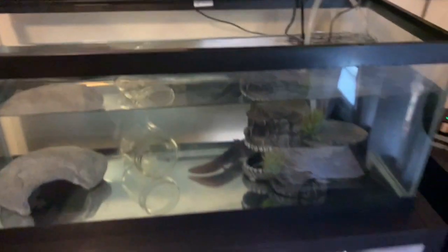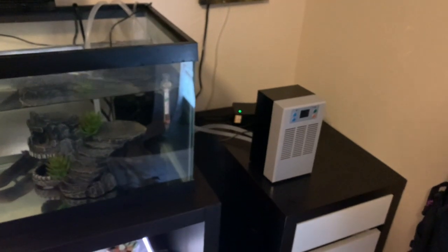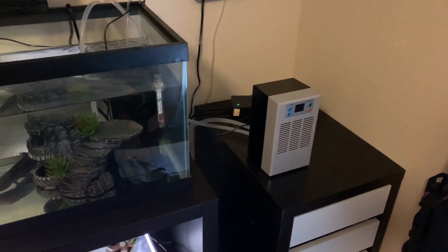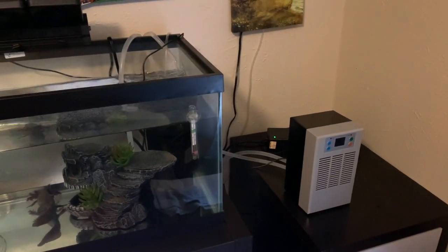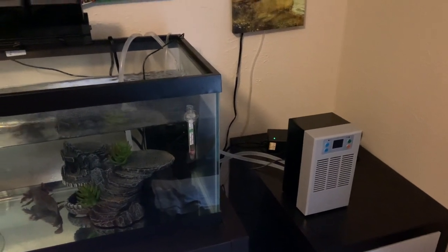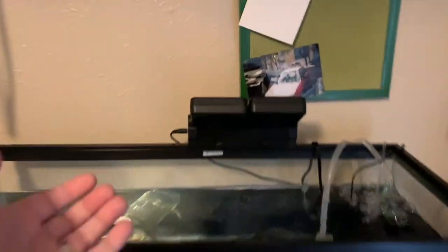Now, the problem with this setup is that this aquarium chiller here is for about 3 liters of water max. That's way more than 3 liters of water. So while it does pump out cold water, it's constantly running, which doesn't do me any good because there's a lot of electricity.